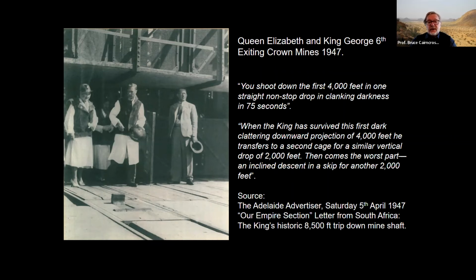And there's this clipping I found in a newspaper, the Adelaide Advertiser in Australia, under a title called Our Empire Section, where they describe how the King and Queen went 8,500 feet down a mine shaft, and where he described you shoot down 4,000 feet into the clanking darkness. And then after surviving that, went down another 2,000 feet, and then descended further in a skip. And I wonder if, notwithstanding relationships with colonialism, that would still be an event that would happen today.